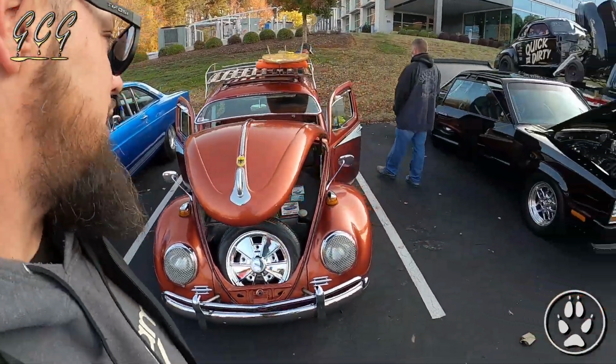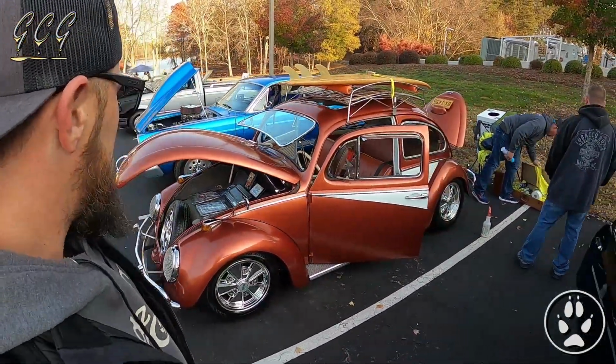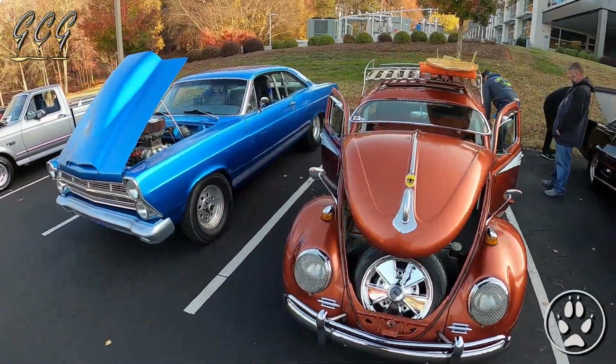Now see, we're parked right here. Now check out this guy. He drove all the way from Wilmington, North Carolina. Shout out to Ramona, Kaya, Deanne. Left at 4:30 this morning.